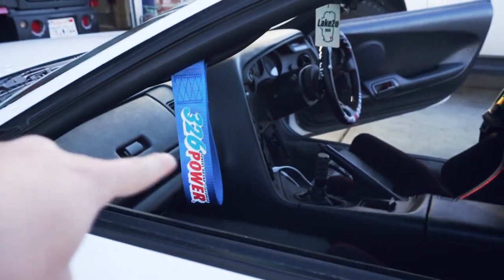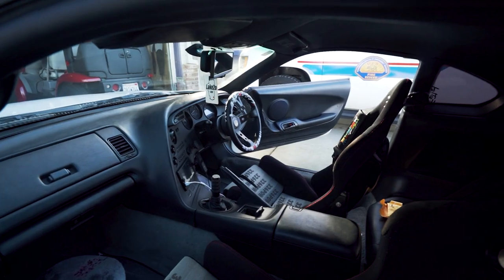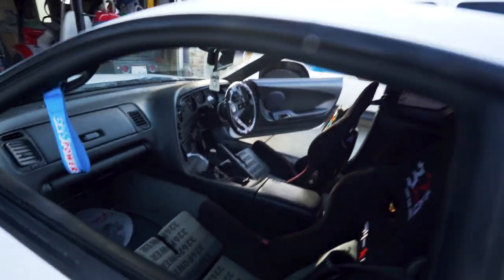I might have to get a black one because I thought the bolts on the steering wheel were supposed to be blue, but obviously that didn't happen. So I'm probably just going to buy a black one so it could fit with the whole interior. And then maybe put that blue one on the Prius. Never know. But that's really it.